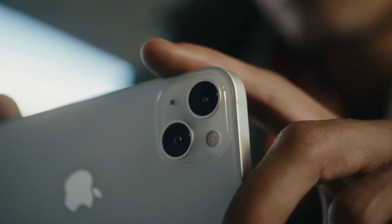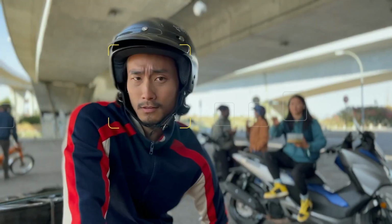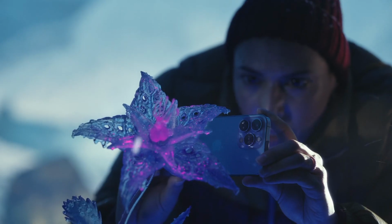Now let's talk about the camera. It's now diagonal. They also added better stabilization with a moving sensor, like they did with the 12 Pro. They added the feature called Cinematic Mode, and with the 13 Pro, they made a big improvement on their magnification. That's essentially everything on the camera.